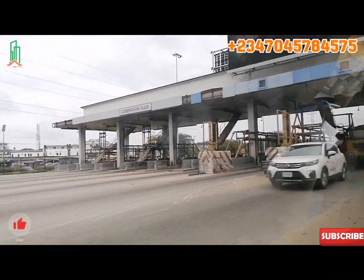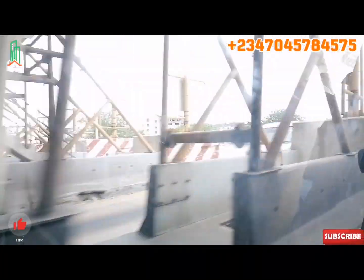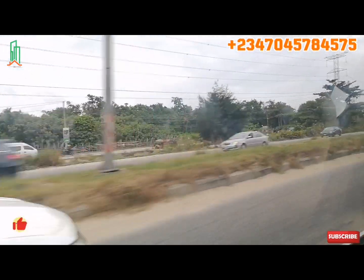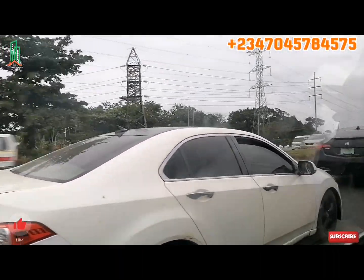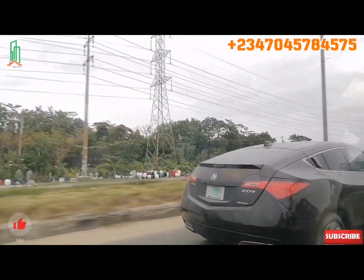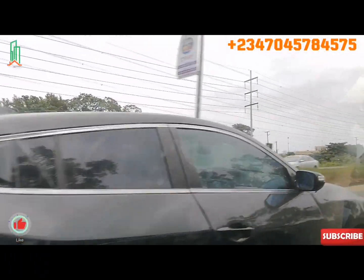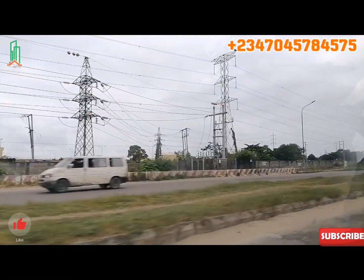So smart investor, this is Lekki phase 2, and we just passed the toll gate for Lekki phase 2. Basically, Lagos State is moving, and the current Governor, His Excellency Sanwo-Olu, is also working hand in hand with investors to ensure that they have the very good and the best side of Lagos State.